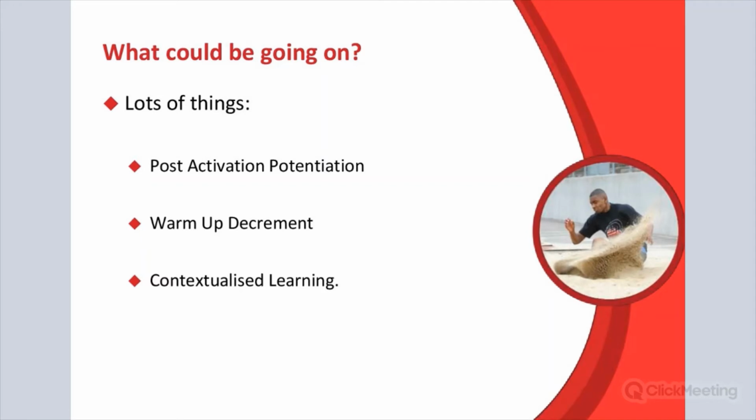Now, there are lots of things that we need to be aware of, but throughout my PhD, I have chosen to focus upon 3 different areas as a focus for pre-competition strategies. The first is the effect of post-activation potentiation and how that could be used to both develop and maintain power throughout each of the rounds of competition.